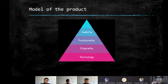Lastly, the budget to produce one unit of the product is 2,000 ringgit. It depends on the current market of the material used.